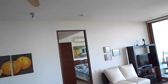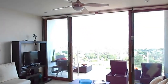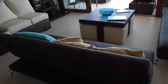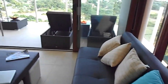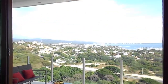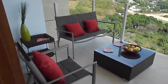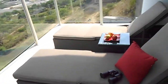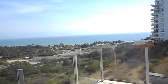You'll also notice that the apartment has ceiling fans in each room. It also has central air conditioning. The living room is quite large, beautifully decorated with beautiful turquoise and beiges. It's a corner unit, so you have tons of light. These are your views from the apartment. Very large terrace seating. We have lounge chairs on this end. And you can see the beach from here.